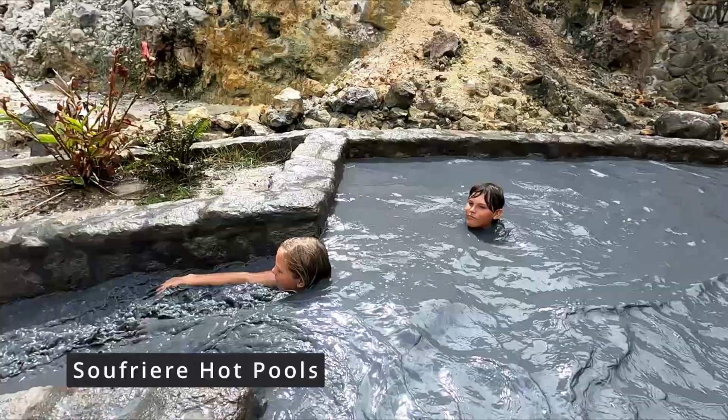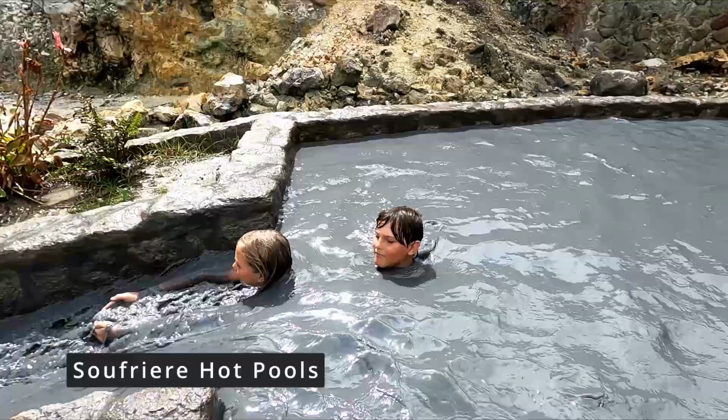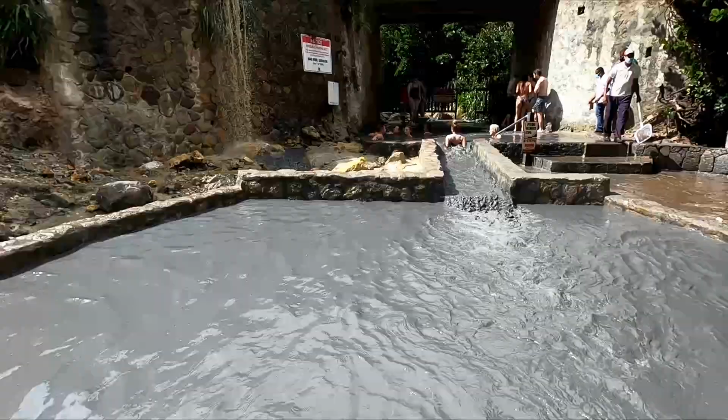Kid thought it was great. Apparently this mud stuff's good for you, but not convinced. It certainly makes you stinky. Look, full blown overflow now we've had the rain.